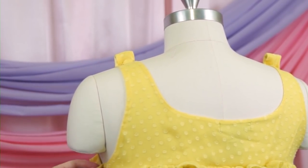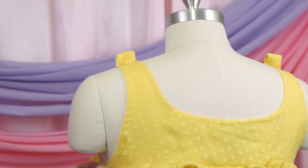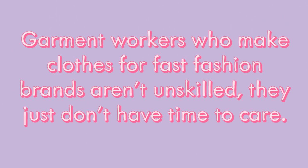But clearly, whoever made this fast fashion garment didn't have time to care about that. That's why fast fashion pieces are low quality, by the way. It's because they expect an entire garment to come together in like a matter of minutes. Like, they have this small group of people and they're like, hey, we need 5,000 of this item made today. Do it. And then we expect those garments to have anything resembling quality.